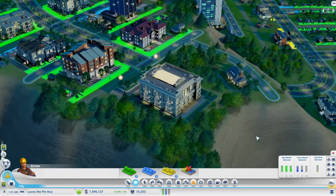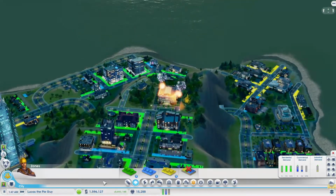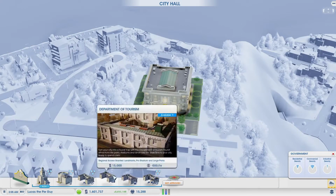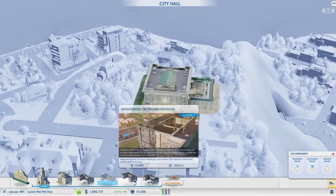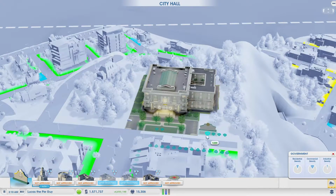Upgrade available. Kaboom. Alrighty, so what we are gonna do, we're making 5,600 an hour. This is outstanding. We're gonna stick tourism. I don't want to stick anything too close to the mayor's house. Tourism there and transportation there. And now we have everything. Guess we put this over here.